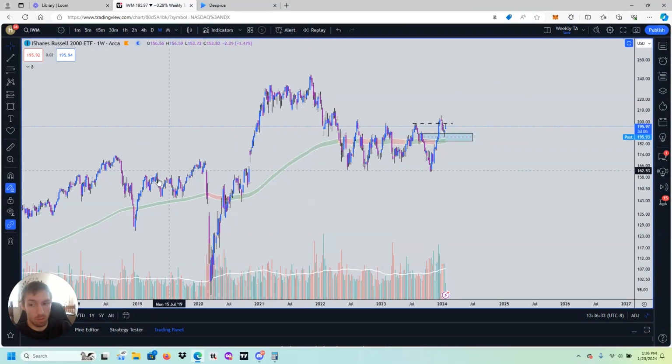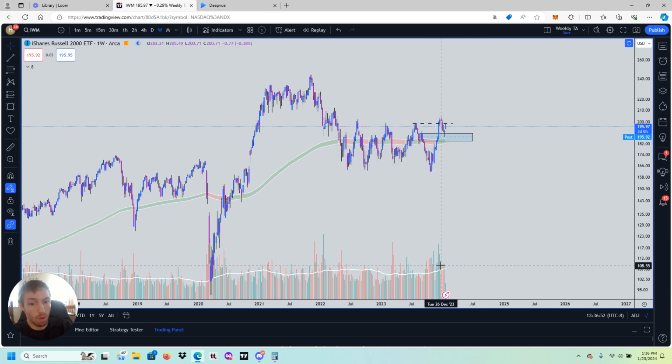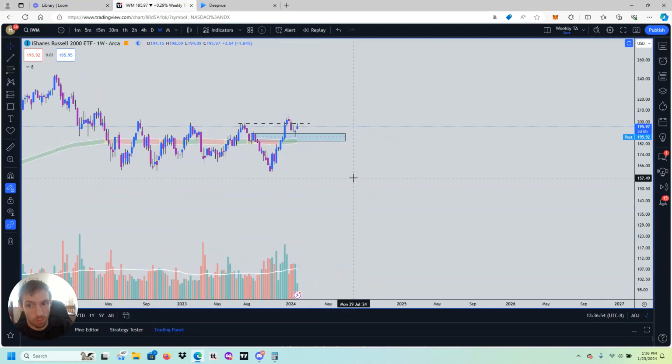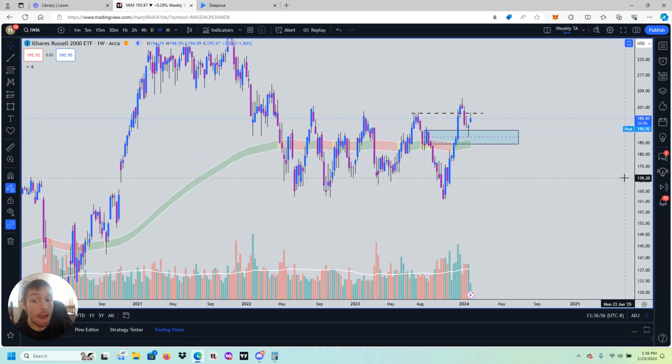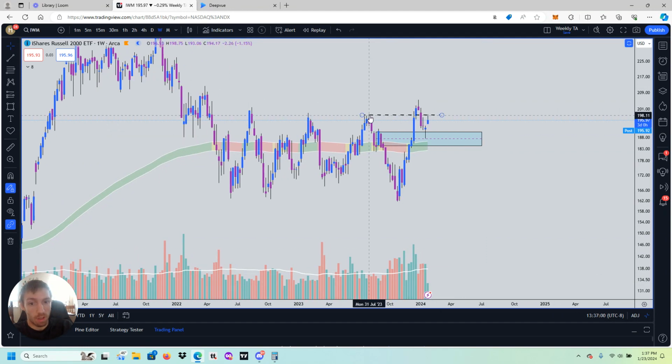the IWM weekly chart. So we've had about a 700-day consolidation of roughly 25%. And the thing that I've been watching right now to get ready to get out of this consolidation here is this specific high here.